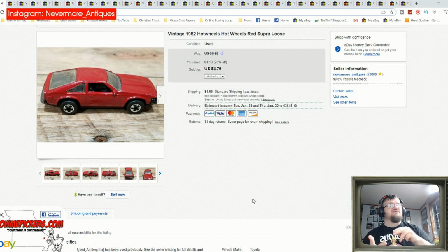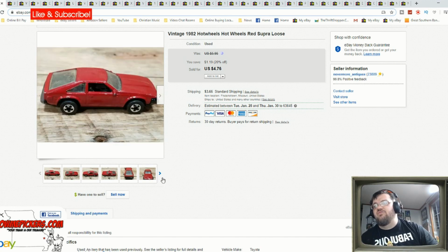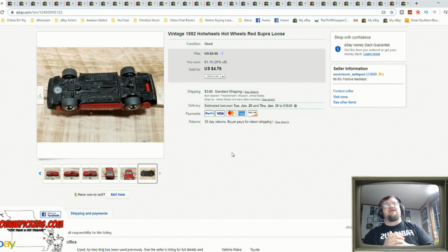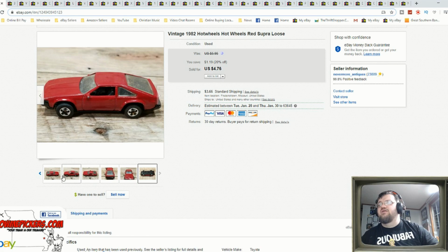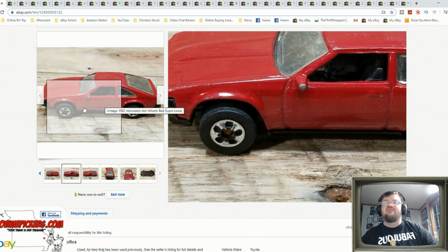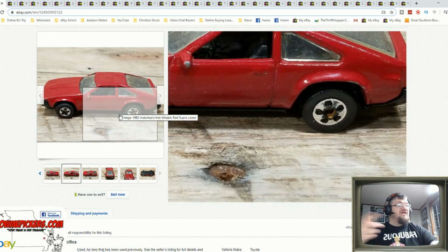Be looking at the bottoms. Look for the hard bases that say made in Malaysia, but the ones you really want to look for say made in, I think, Korea or Hong Kong. That's it, Hong Kong. It won't let me pull that up. But the ones that say made in Hong Kong are like 1980s stuff. If you look at these wheels, we're going to just step into education mode here real quick. If you look at those wheels like that, those are the ones that you want to look for. If they have little red lines around the wheels too, even better, pick them up.